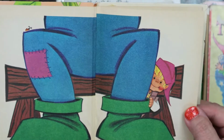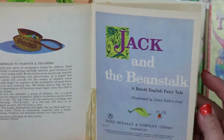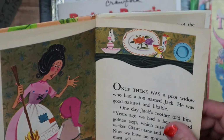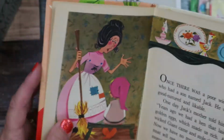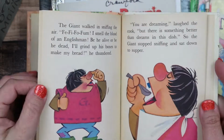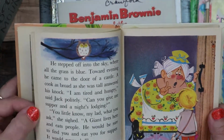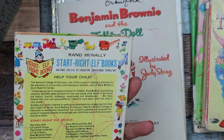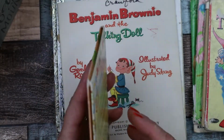So this one is 1969. And it's very thin pages actually on this one. So really cute, adorable little book. Love this one too. This one's definitely been used and loved.